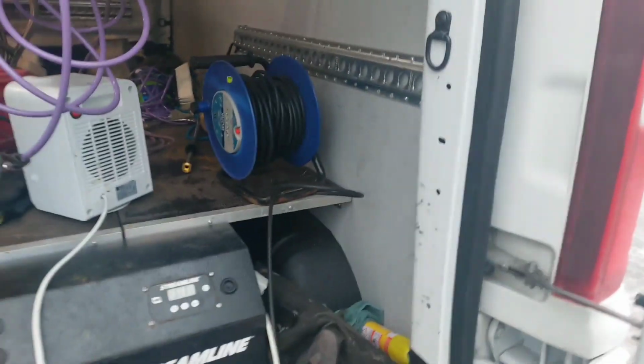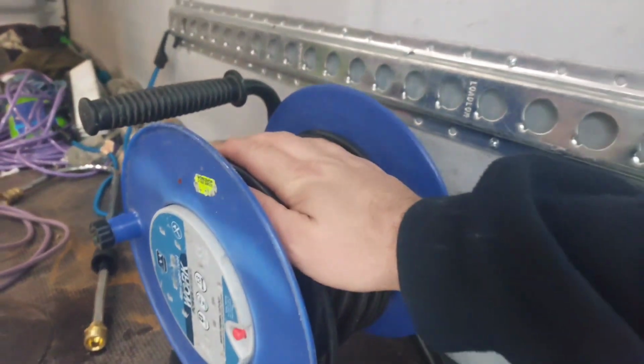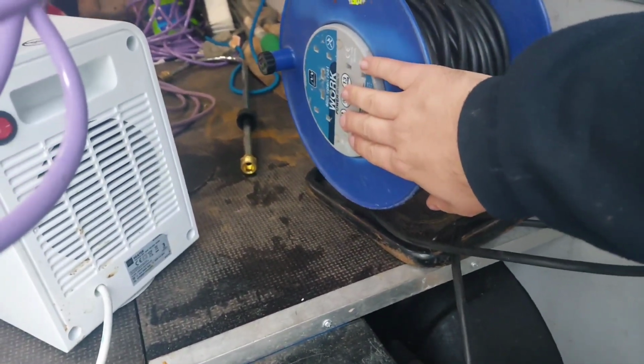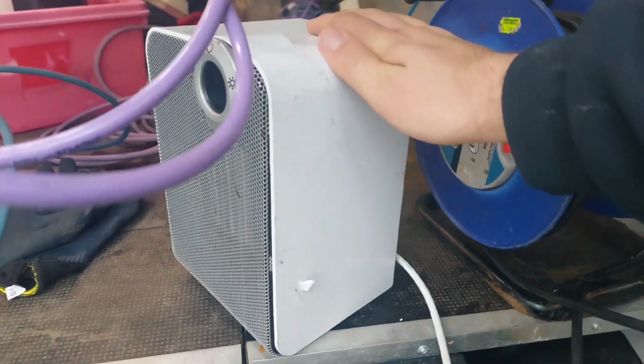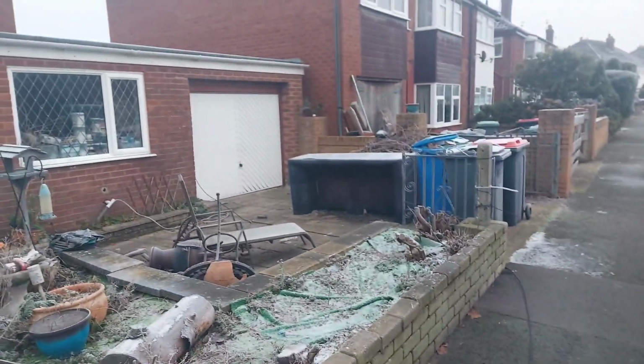So you guys can see in here, I've got one 25 meter extension lead, which has a safety cutout, quite important if it gets too hot. We have a ceramic space heater here, and then what we do is ultimately run that to my garage. Ignore the mess.